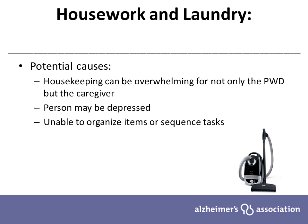the person with dementia, these tasks can just be overwhelming. They might be forgetting how to do things, and it might just be too overwhelming for them. And not just for the care receiver, but for the caregiver. When you're taking care of someone 24/7, the housekeeping often has to go by the wayside because you're so busy with the tasks of caregiving. The person with dementia may be depressed again, and that's why the house isn't being kept up. And again, the inability to organize items or sequence tasks.